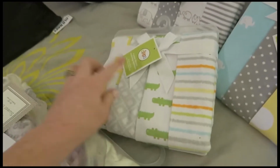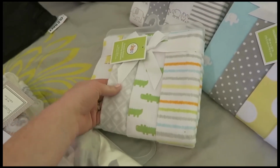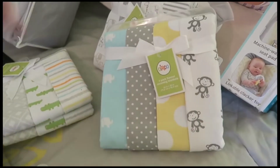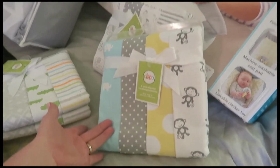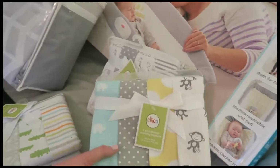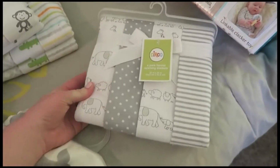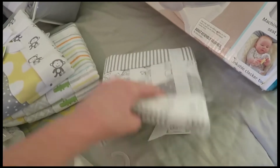These are some receiving blankets that we got so far. This pack I mainly bought for this one right here. I just really liked that receiving blanket, but these ones are cute as well. And same with this one, I just like the gray and I like the yellow, but obviously receiving blankets are used for anything and everything, so you definitely can't have too many of those. And then this whole set I just really like. It has the elephants and the polka dots and the stripes, and it's just all gray and white.